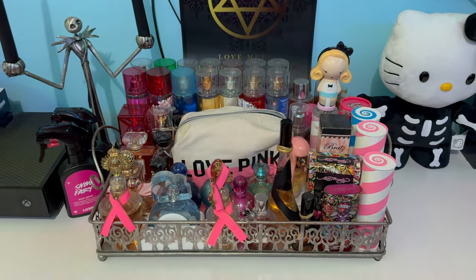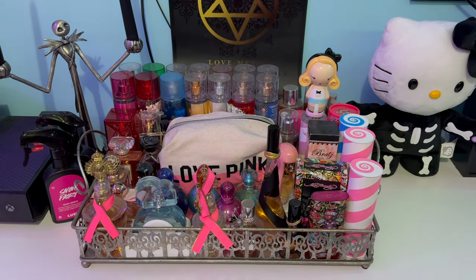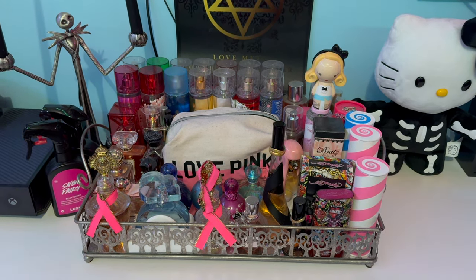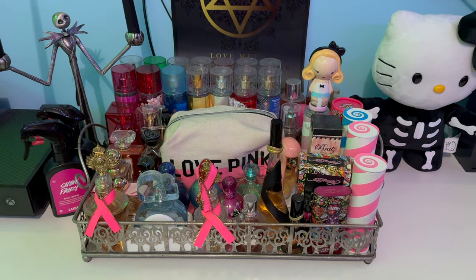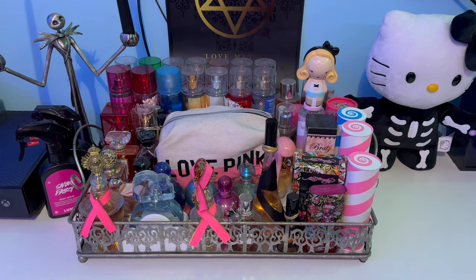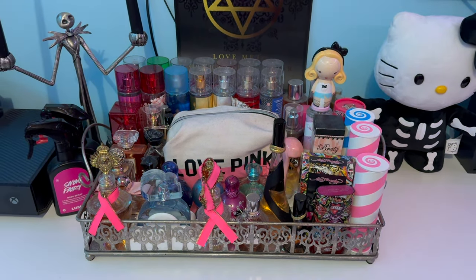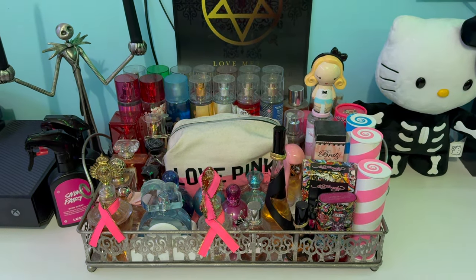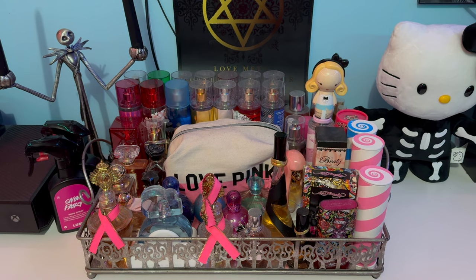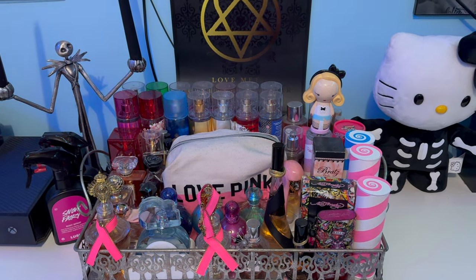And then this is my perfume tray. And I love it. It's one of my favorite things in my room. I have a mix of all kinds of different perfumes. And yeah, there's like Juicy Couture, there's Rihanna, there's Ed Hardy, Pink Sugar, Victoria's Secret Pink, the Warm and Cozy one, and then some Bath and Body Works stuff, which is really cool. And then I found that Gwen Stefani little perfume topper that's hanging out, which is really cute.